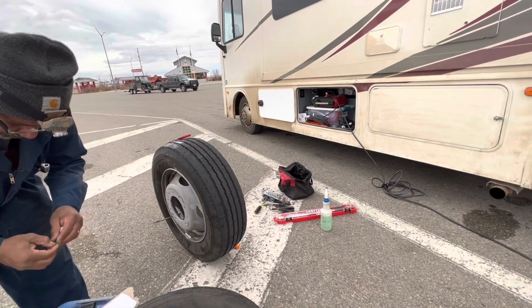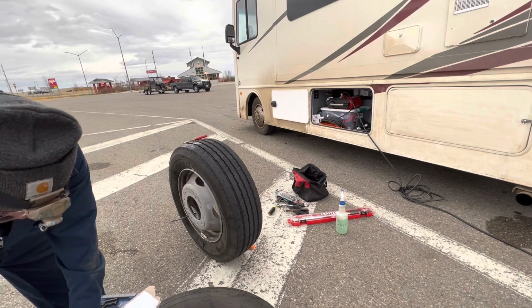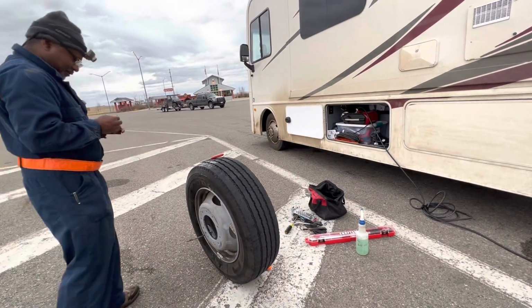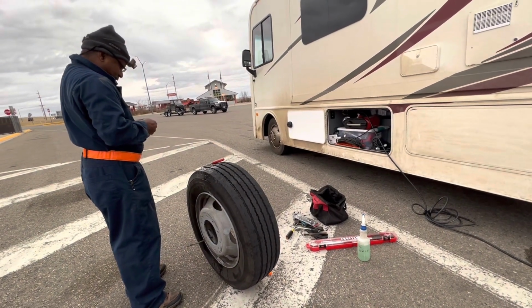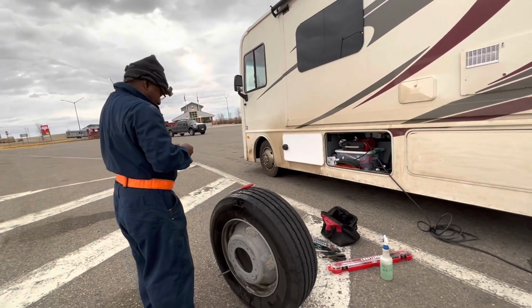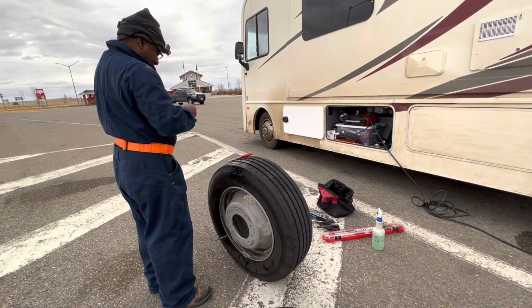From Shelby, Montana, we drove here, probably almost Billings, not too far. I picked it up at this truck stop, gas station, before we got to Shelby, I think.